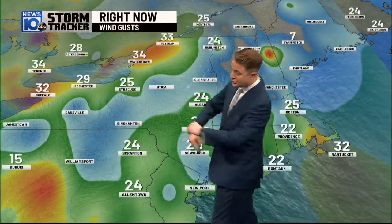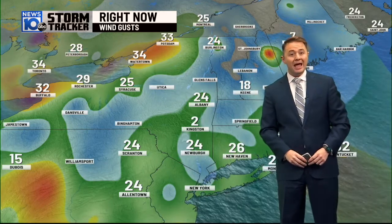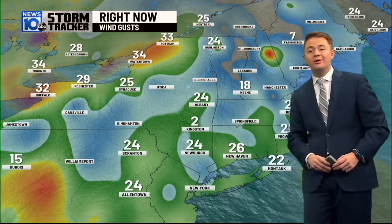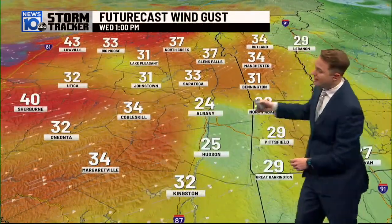Right now, the wind gusts are picking up in northern and western New York. You see gusts 30 to 40 miles per hour out along the Great Lakes. Starting to get just a little bit breezy in Albany and down into Newburgh with gusts up to 24 miles per hour. Futurecast shows that these are going to pick up in a hurry.